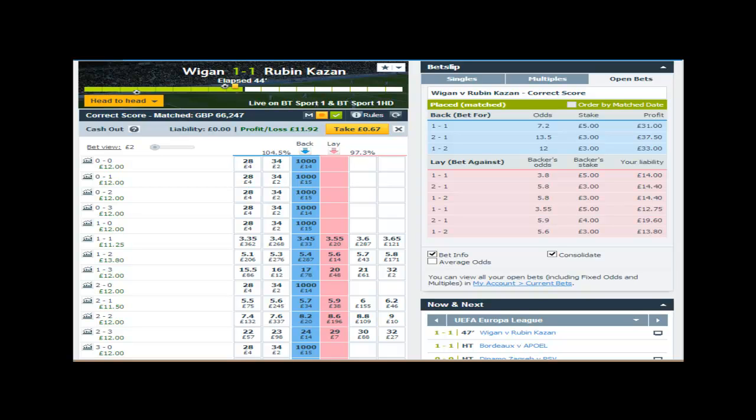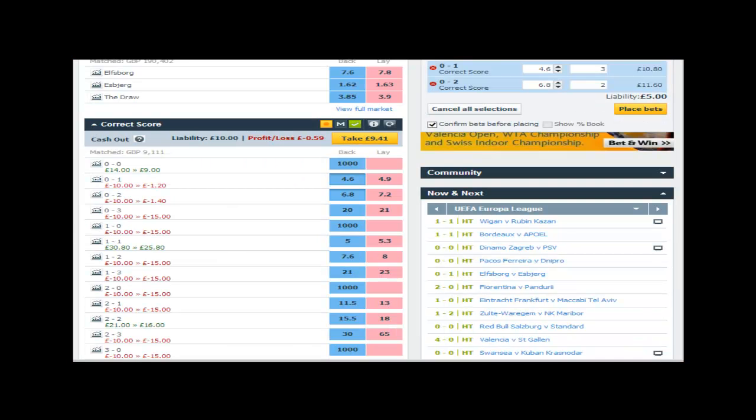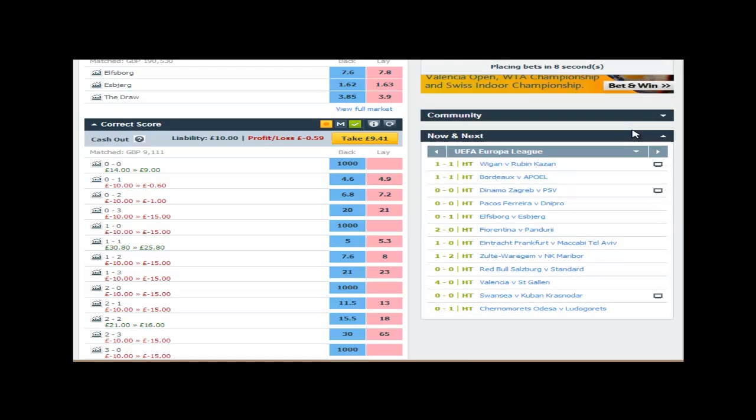So I decided, partly because I've got 6 other games going on, to at least take my 100% profit on the Wigan game. You do have an option to let that run, as I said, for at least a free bet there.